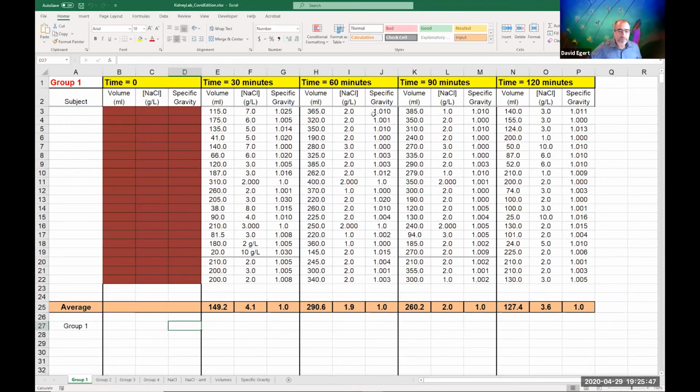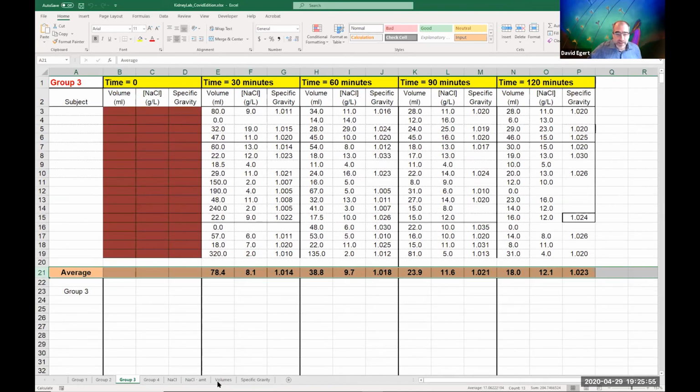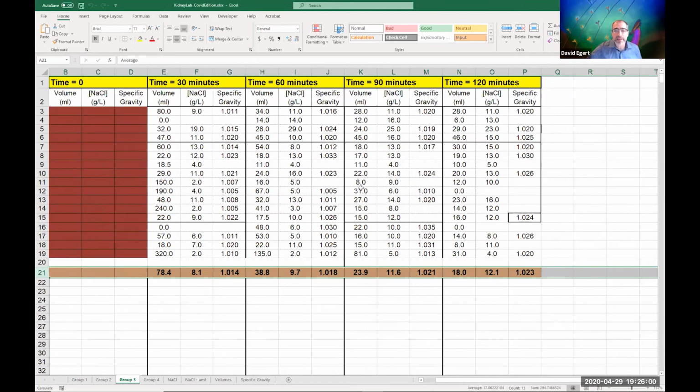So there it is. We've got all sorts of data, group 1, group 2, group 3. Like I said, in group 3, by the time you start getting to where they're only peeing out 8 mils of pee, there's not enough urine left to float the little float. So there's no values for specific gravity. That's why when these are blank here, that just means there was not enough urine to actually float the float. Right? You wouldn't want to put 0. 0 is not specific gravity. 0 would mean you're peeing out a vacuum or something.